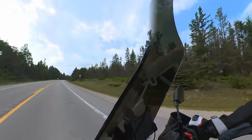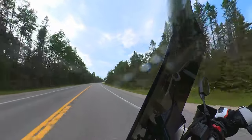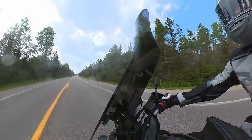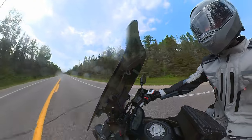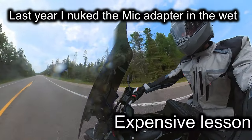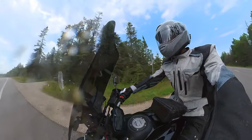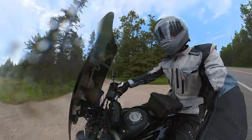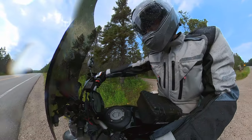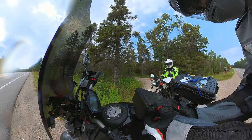Two seconds it took. Turn the camera off and we got raindrops. And they're pounding. Oh wow. Yeah, that's a lot of rain. There is nothing I can do. I got no shelter. I gotta pull off. I gotta get this camera in there. I gotta get the camera. We got a problem. Okay. Yikes. Okay. Camera away. No fun.